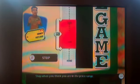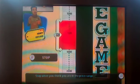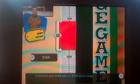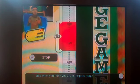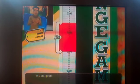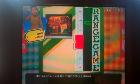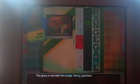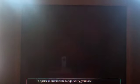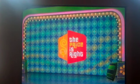Stop around the $5,100 mark. You stopped it here. Let's see what the actual retail price is. The actual retail price is $5,378. Sorry, you lose. Oh, no. Oh, man. I thought it was close.